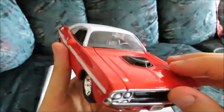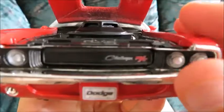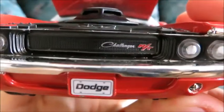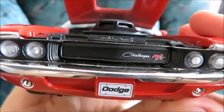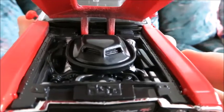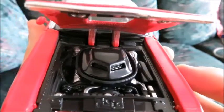Dodge Challenger. Hey, ooh, look at that. See, it says Challenger on it. Oops, sorry, I don't want to get too close to the camera. Right there. Dodge Challenger. Cool, huh? Beautiful, beautiful, beautiful. It's a nice detail here. It was with a coupon, and I figured why not? I mean, I don't need it, but I wanted to buy it so I can just look at it.